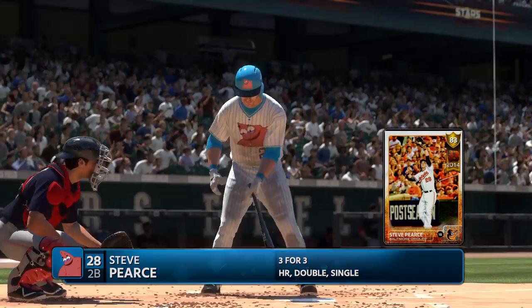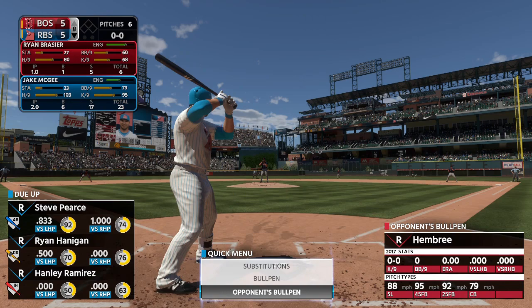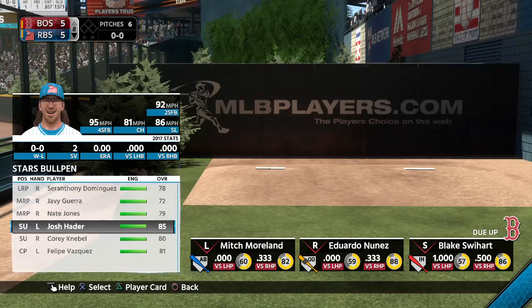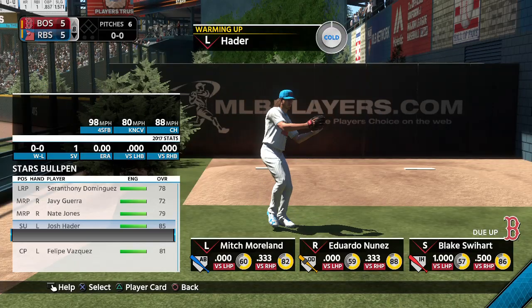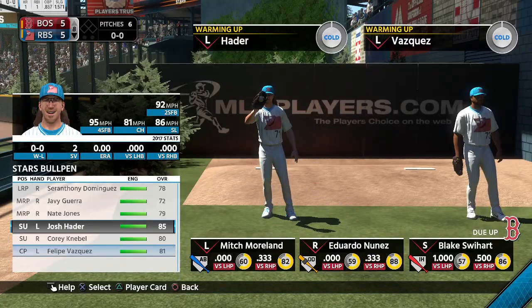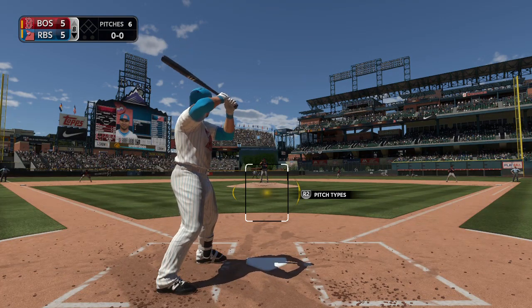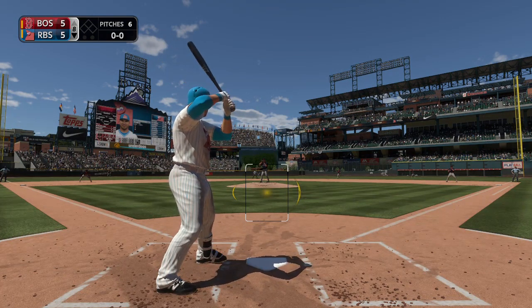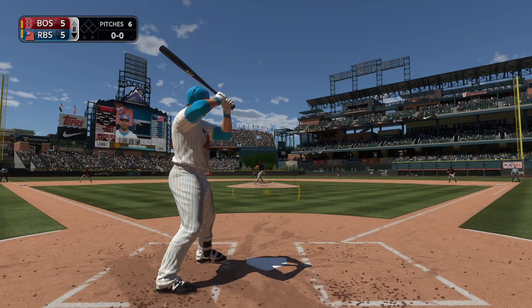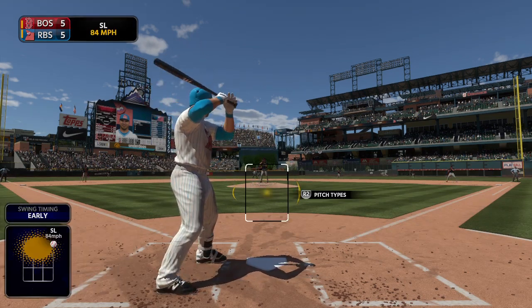Digging in, Steve Pearce. He went deep last time up. The last at bat, Matty D, we heard this guy's a good fastball hitter. He got a fastball and didn't miss it. We'll see if they pitch him a little bit differently this time and mix in some off-speed pitches. First pitch on its way. And a whiff at a good slider that time.